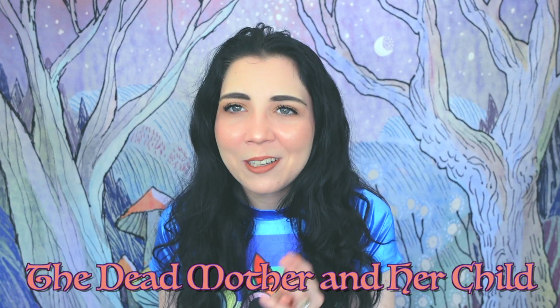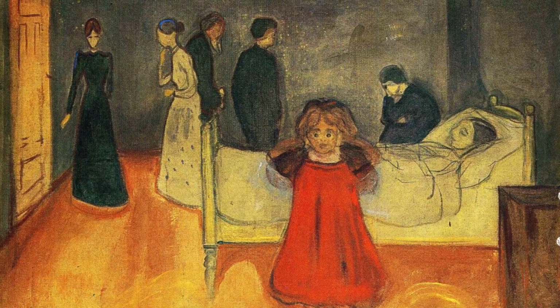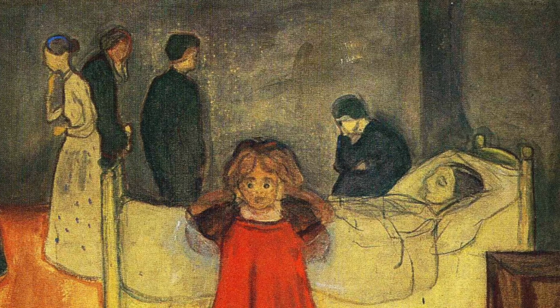Okay, this next painting is called The Dead Mother and Her Child, which also is a really weird title for a painting. The Dead Mother was painted by Edvard Munch, who is best known for The Scream, which I feel like we've all seen at some point in our lives. The painting tells the tragic tale of Munch's childhood. He had watched his mother and sister die of tuberculosis when he was only 5 years old. Because of his tragic past, this makes the painting just so sad and depressing to look at.